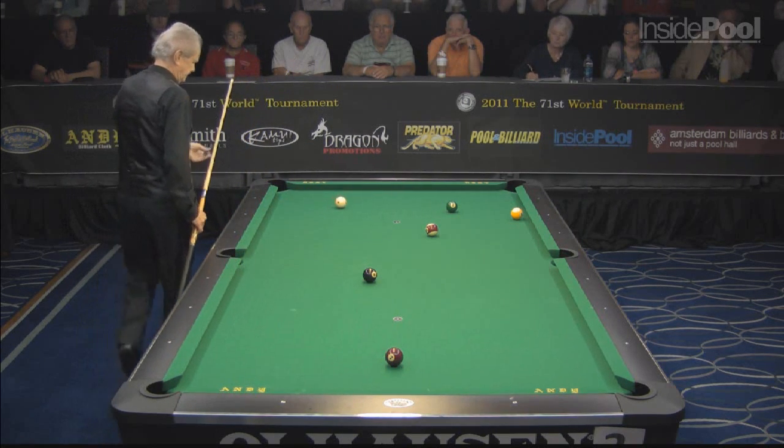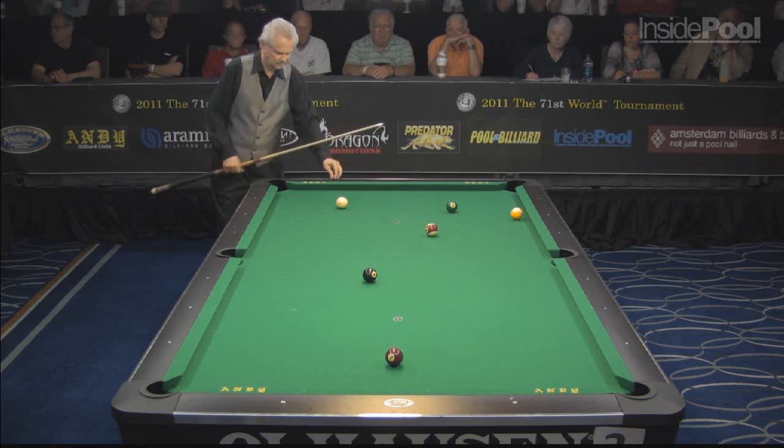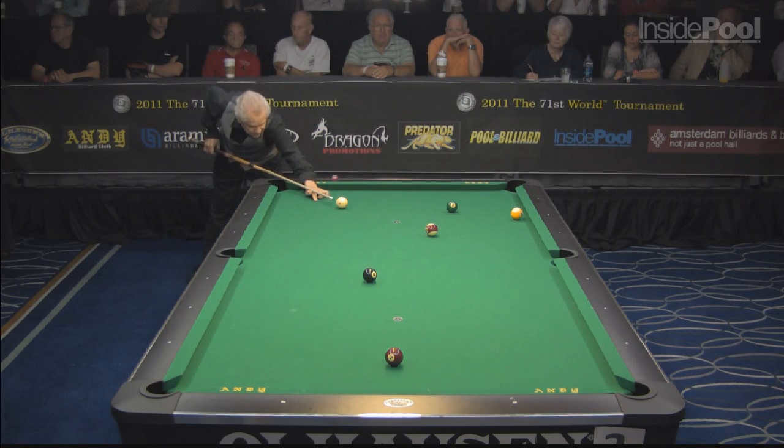Yeah, the 15 lines up with the 8 pretty good, and then you get down on the 7, and you should be able to put the cue ball where you want to be able to come off that last one on the rail.